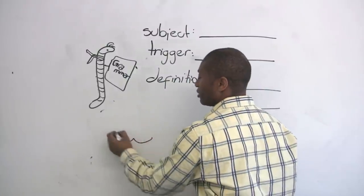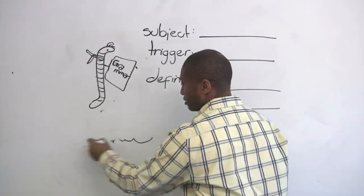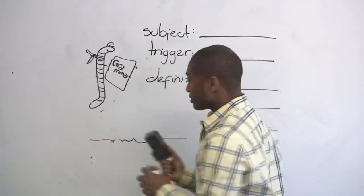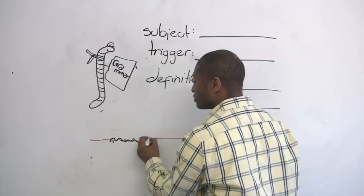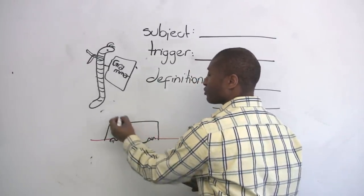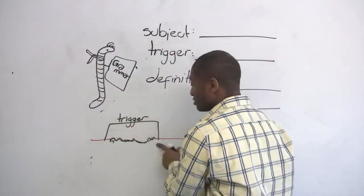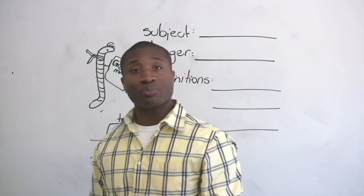So here's some water. And you need to get over the water, because there's land over here and land over here. You're saying, I want to go from point A to point B, but I don't know how to swim. How do I go? Well, we build a bridge, and that bridge is your trigger. That will take you from subject to definitions, and then take you to complete understanding.